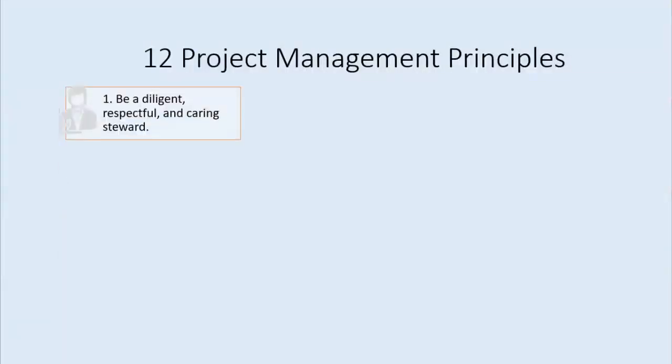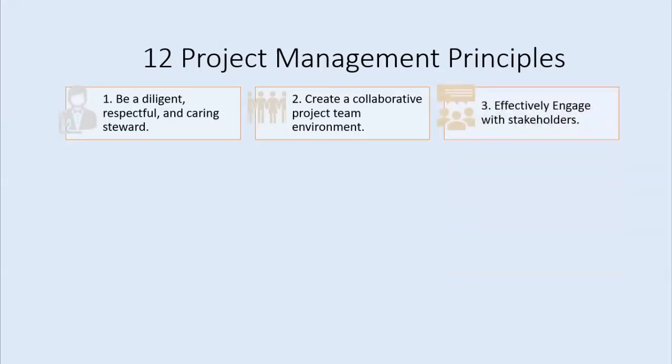The 12 principles are straightforward. 1, take care of what is entrusted to you. Be a diligent, respectful, and caring steward. 2, think of we versus me. Create a collaborative project team environment. This is what servant leaders do. 3, effectively engage with stakeholders. In other words, collaborate with them and bring them into the project as needed.